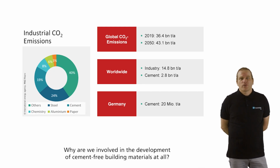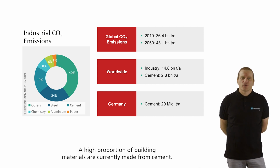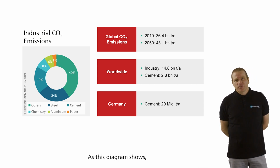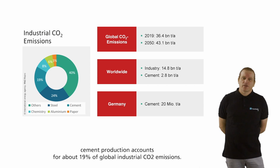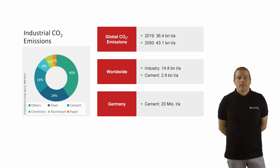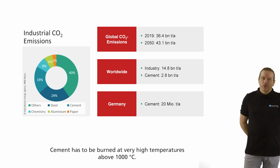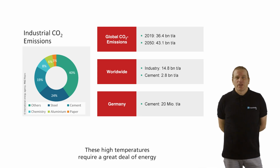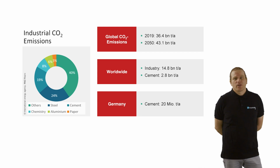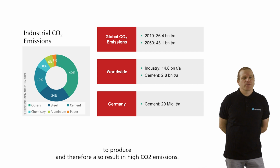Why are we involved in the development of cement-free building materials at all? A high proportion of building materials are currently made from cement. As this diagram shows, cement production accounts for about 90% of global industrial CO2 emissions. Cement has to be burned at very high temperature, about 1000 degrees Celsius and higher. These high temperatures require a great deal of energy to produce and therefore also result in high CO2 emissions.